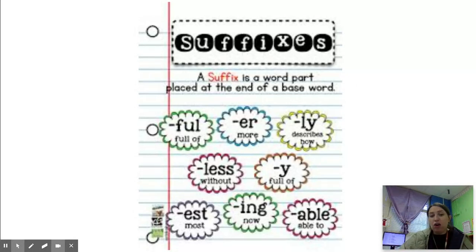We've got er, meaning more. Er can also mean someone who does that. So you can say, I am funnier than that person. So er would mean more. I am more funny than that person. It can also mean someone who does something. I'm a teacher, so I teach. I'm a person who teaches. Teacher, person who teaches.